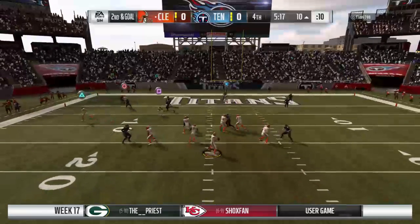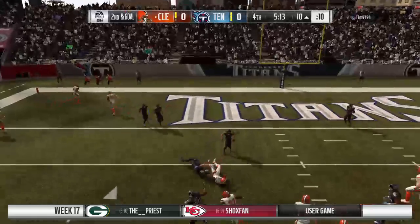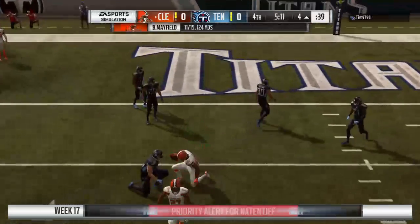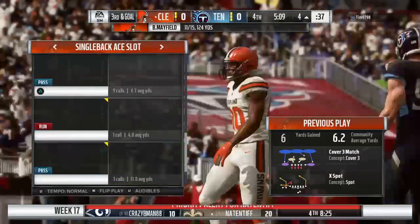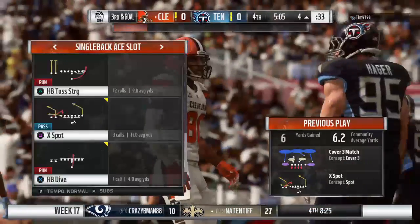They'll try to throw here. Mayfield. This will be caught at about the 5. And the stop will come inside the 5 at the 4. The catch good for 6 yards, but now it's 3rd and goal.